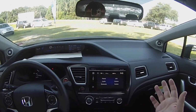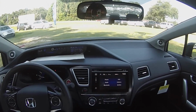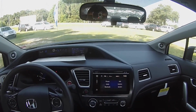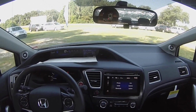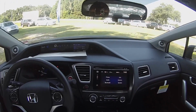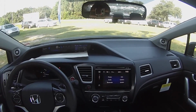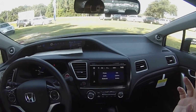I can change how long the lights stay on for. I can change the responsiveness of the vehicle when I hit unlock or lock, or if I want the car to come out of park the minute I go into drive, or go into park, or if I want it to be where, when I take it into gear and I start going 15 miles an hour, it automatically locks the door. There's a ton of stuff I can do.